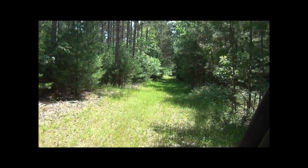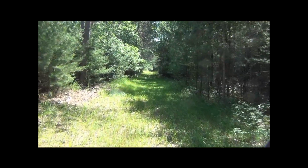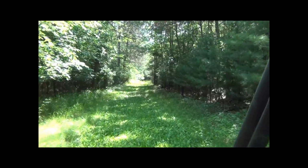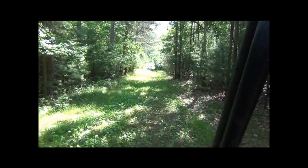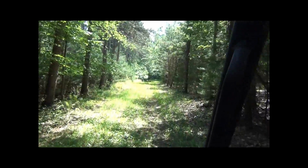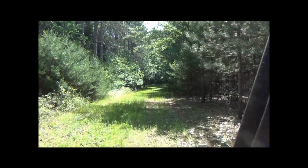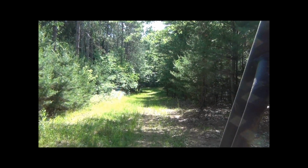Okay, we have just entered another quadrant of the property, and this is a pretty extensive food plot that is projected to be replanted this fall, according to the situation. We've got a shooting station up in front of us about 80-85 yards away, and we will be there momentarily.